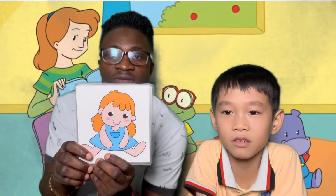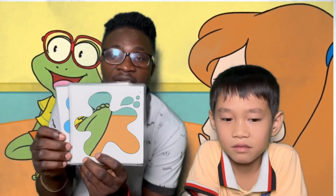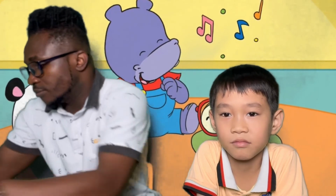Okay. Now let's see toys. Good. Now, what is this? It's a teddy. Good. What is it? It's a car. Good. What is this? It's a ball. Very good. And what is this? It's a doll. Very good. And what color is it? It's green. And what color is it? It's blue. Okay. You look here. Look straight. Good.